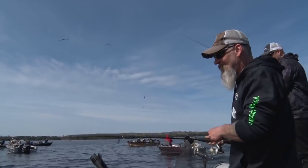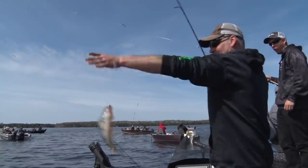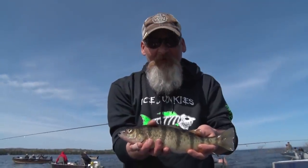Oh, look at this. Look at this. A walleye. Oh, no, it is a perch. Look at this one. But you know what? This is a big female, and I don't like them this big.